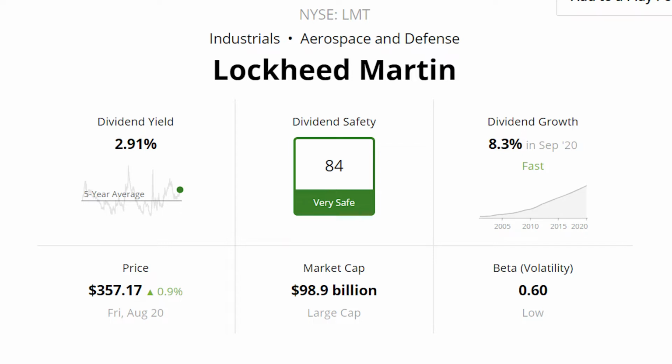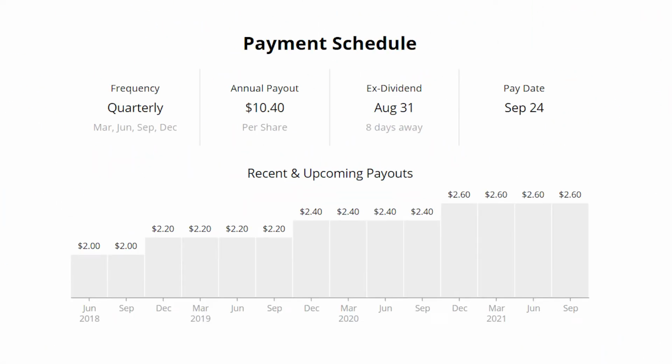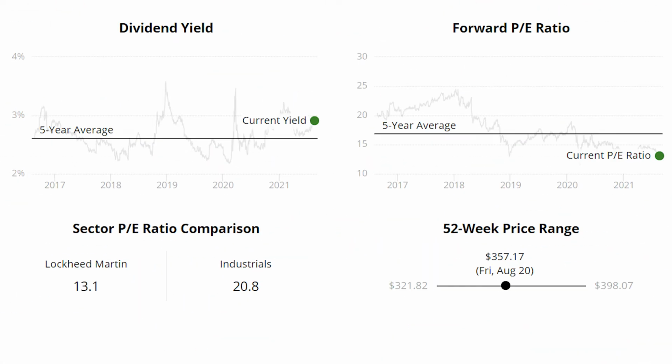Which translates into you getting paid $2.60 for every share you own, making it an annual payout of $10.40 per share. The 2.91% dividend yield is currently 12% above its 5-year average of 2.61%. The stock is at a great discount too. Their current forward price to earnings ratio of 13.1 is very attractive compared to its 5-year average of 16.9.